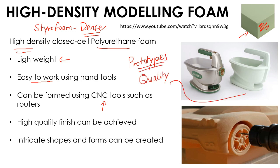And you can see that here. The quality of the finish that you're able to achieve, you could present that to a client and they would get a really good idea of the form and the overall finish on the product. So a high quality finish can be achieved, and also you're able to get intricate shapes and forms. So for example, the little wheel on this car here, if you tried to make that from styrofoam, it's likely that these small details might break, but because this is so dense, you're able to achieve those forms.